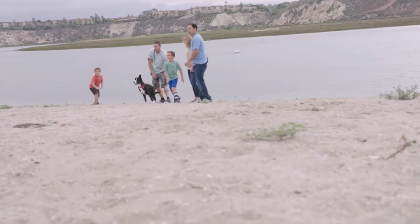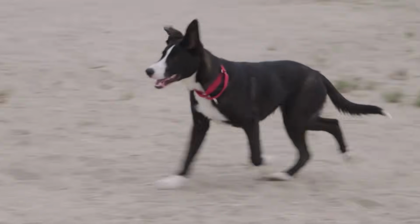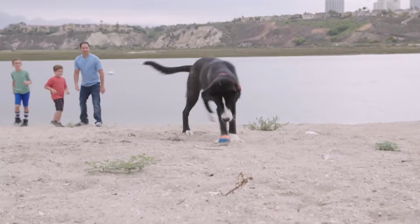I remember when I was a kid, it was so fun having a dog that fetches on command, showing off to all your friends. And maybe these kids can live that life too.